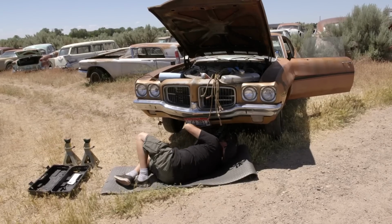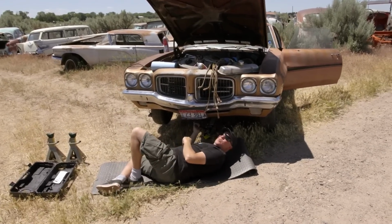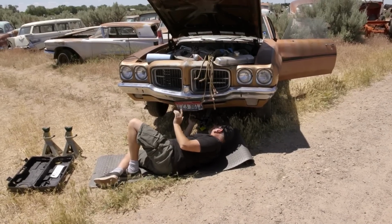Wow, it's got a new fuel pump on it too. I feel we're cheating with this thing. There's something about it that says it's run recently.